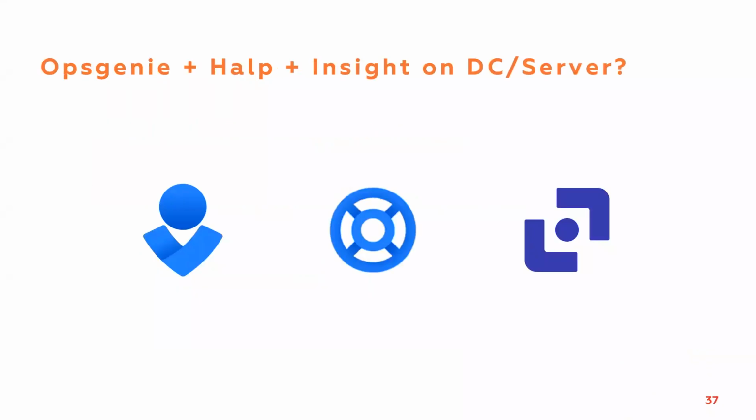Also, how is it with Opsgenie, Help, and Insight being purchasable on a server or data center? Well, Opsgenie is necessary to purchase separately and connect to Jira Service Management Server or Data Center. On cloud, it's part of the Cloud JSM offering. Help is available both on cloud and on server. However, it's not available on data center yet. You can, however, use the server version of Help on data center for the moment. For Jira Cloud, it's free.